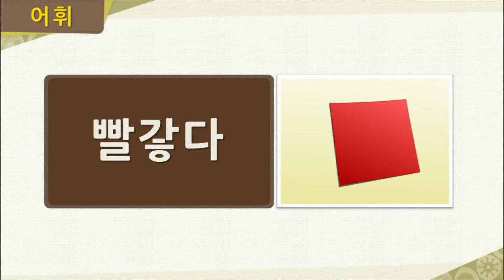Now our next word here is 빨갛다. Please read along and repeat after me. 빨갛다. Now if you see in the picture here, we have this right here. What color is this? Right, it's red, or in Korean we would say 빨갛다. Now let's go ahead and say the word together one more time. 빨갛다.